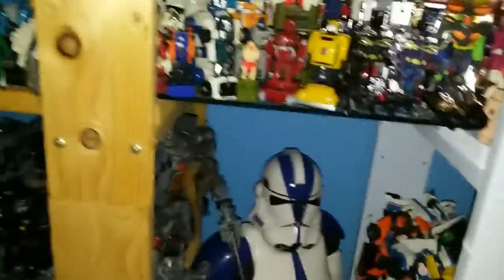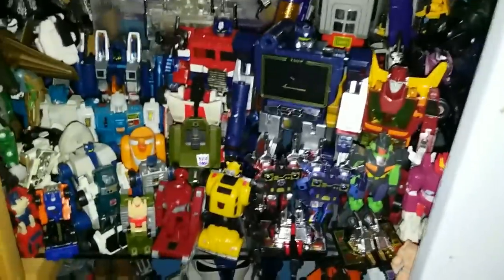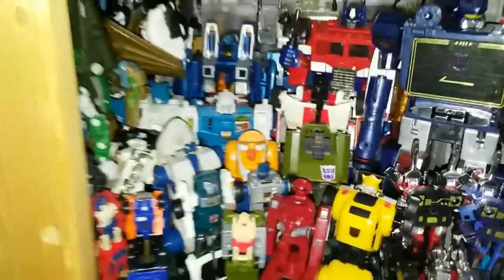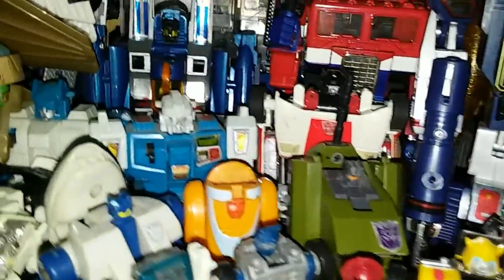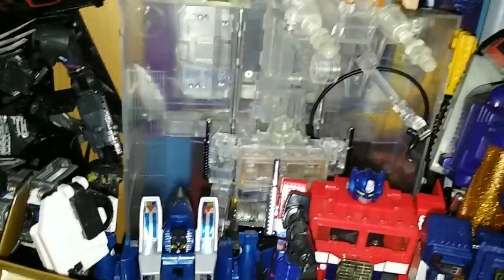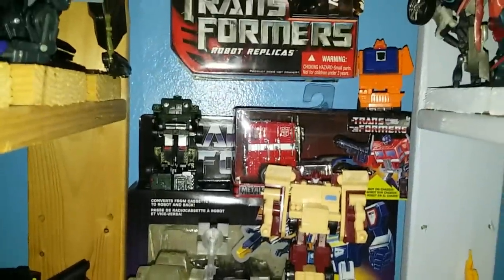Then as we transition, here's my G1s. You need more G1s. I like G1s. I do. A lot of them are reissues, but some are authentic. I love how Brawl's cannon is perfectly blocking Red Alert's face. There's Red Alert. And then there's my Crystal Convoy. And it just kind of goes up from there.